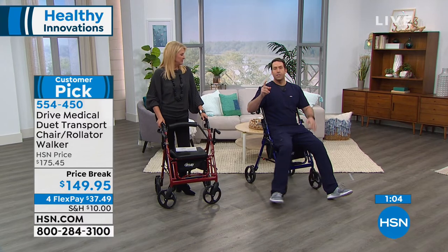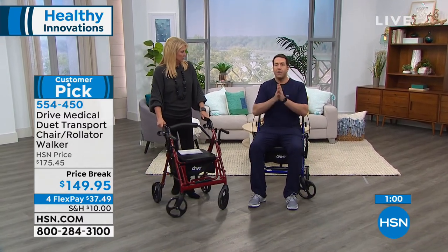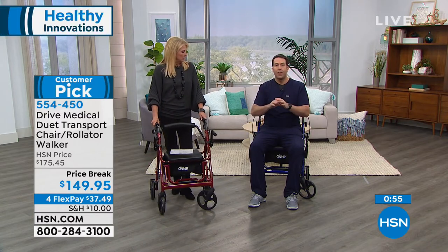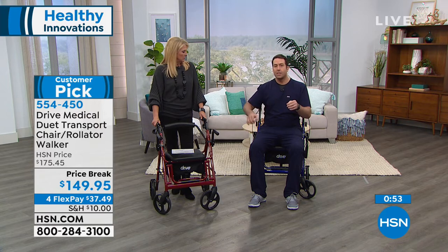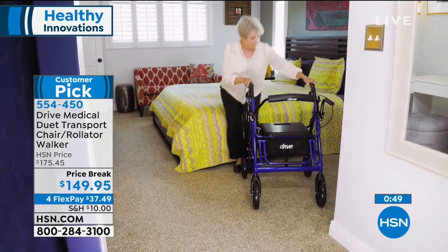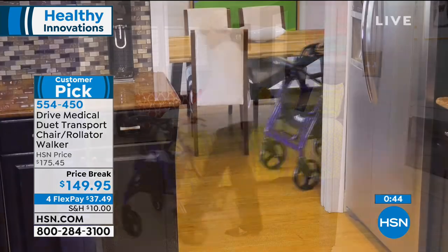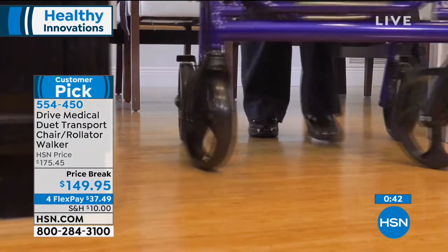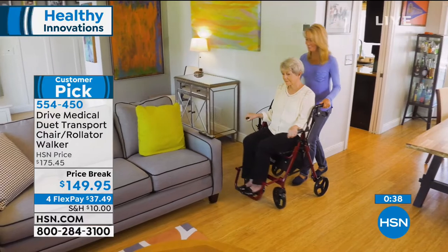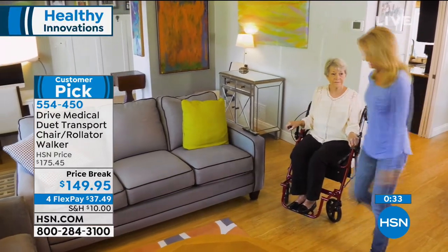Yes. And you'll see, too, these wheels also are non-skid. So you have your very expensive floors at home, whether they're tile, laminate, or wood. You don't have to worry about scuffing those up because these are non-skid wheels. It also has a very narrow frame, and you're going to see that in action right here. So that allows her to get right up at the bedside, safe and sound with that stability, maneuver through those narrow doorways on those nice floors, and she can easily lock the brakes and transfer in and out of her chair, or she can stay there.